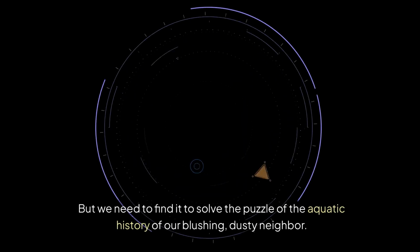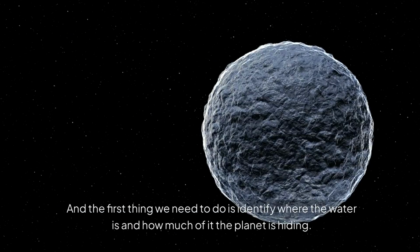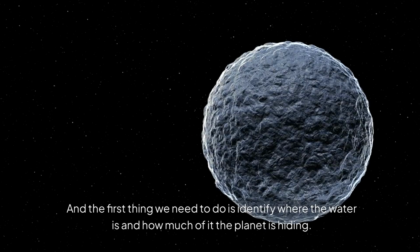But we need to find it to solve the puzzle of the aquatic history of our blushing, dusty neighbor. And the first thing we need to do is identify where the water is and how much of it the planet is hiding.